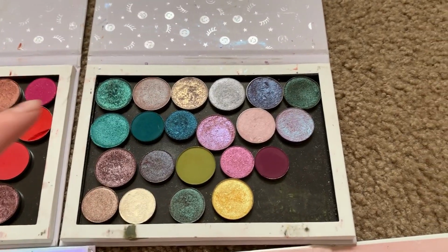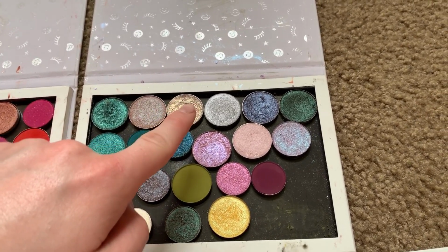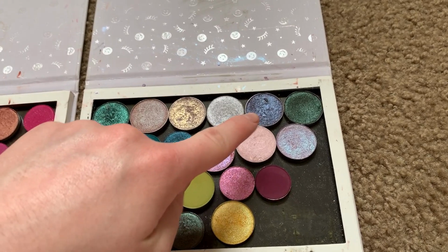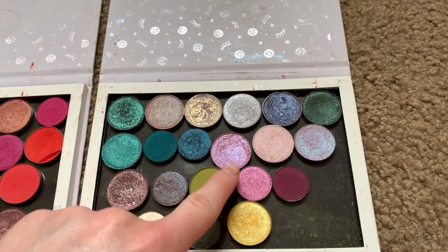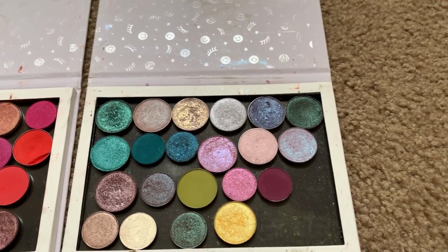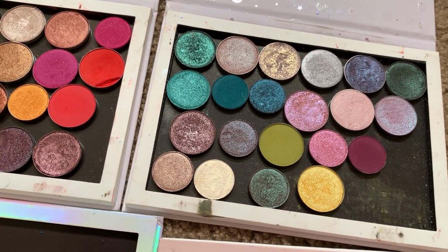And then this shade is from the Winky Lux palette. That is a Looxi shadow. I think it's called Halo. Colourpop, Looxi, Mystery Shadow, Looxi, from the Winky Lux palette, Colourpop again, Looxi, Colourpop. As you can see, this is a very Colourpop friendly single shadow collection.